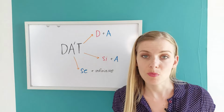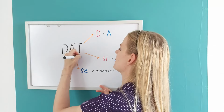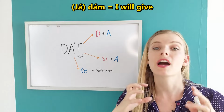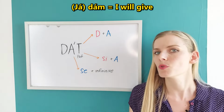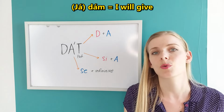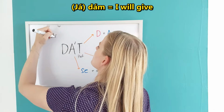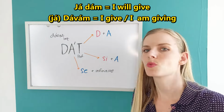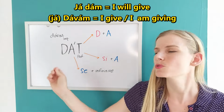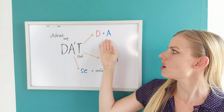Dát, as you might know, means to give. Dát is a perfective form. That means when you conjugate it, when you say já dám, it means I will give. If you want to use present, like present simple, something happening regularly, or present continuous right now, you would use the form dávat, which is imperfective, and you would say dávám. That would mean I am giving. This form, however, is not going to work for all these three options that I wrote. Let's take a look at the first option.